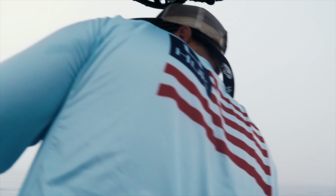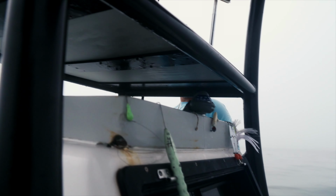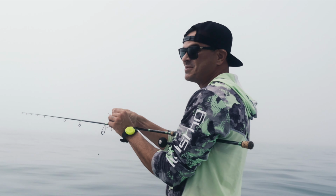Yeah, people ask me all the time, if I could only catch one fish, what would it be? Here's the permit, huh? It would be permit, and it would be doing it this way. Yeah, I mean, stalking them like this is pretty special.